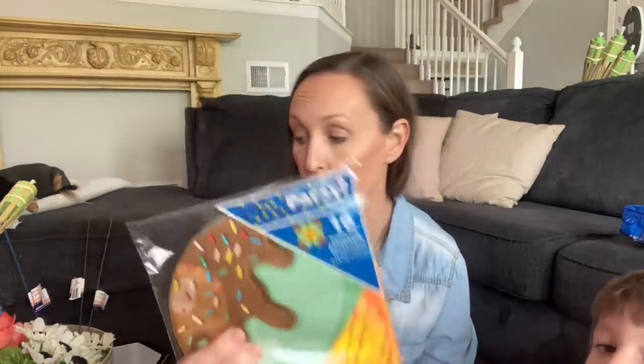So yeah, they have these in tons of different colors. So check these out. I definitely think that ice cream is going to be a vibe or a theme that they're going to come out with. So really excited for that.